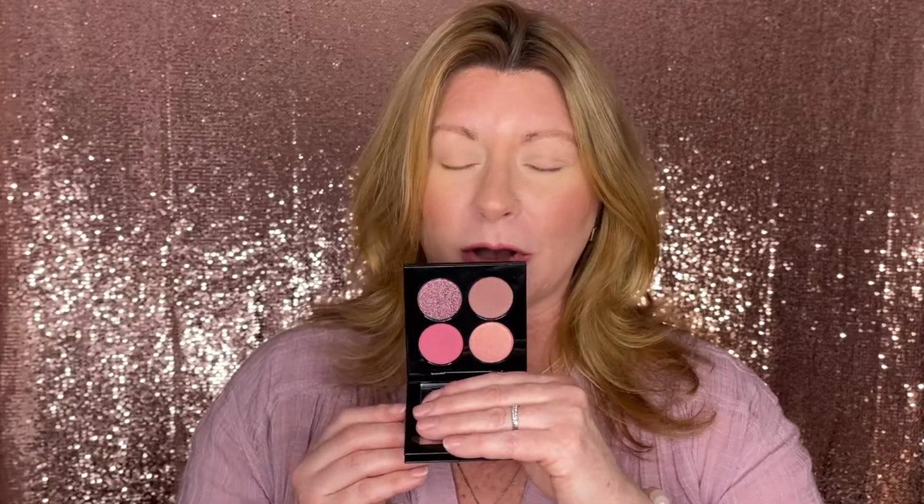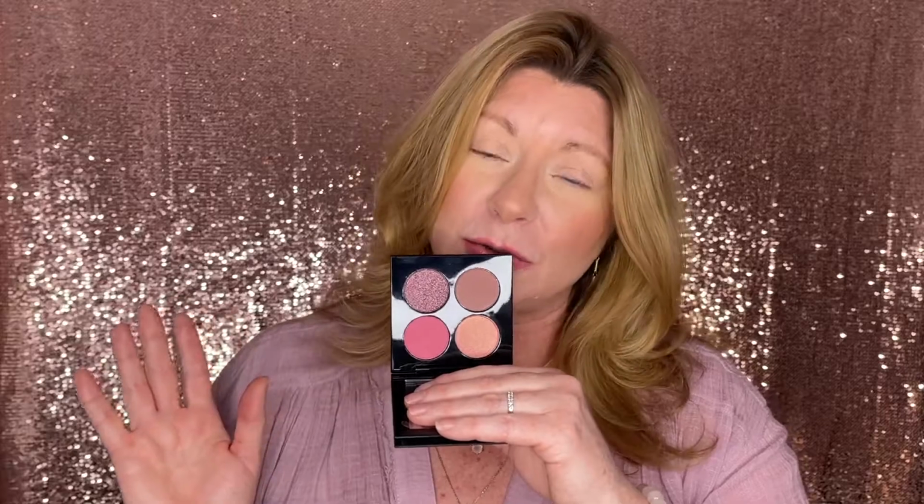Now you've seen my other Pat McGrath palettes and there are some crazy colors, but I've shown you how you can use them so they can be wearable every day. These here are actual everyday wearable colors. You can put any one of these on your lid, just a single shadow, and that's like your go-to for the day. You can do 2, 3, do all 4, whatever you're feeling. But honestly, I could just stare at this all day long.